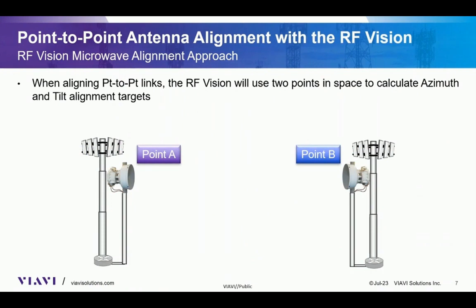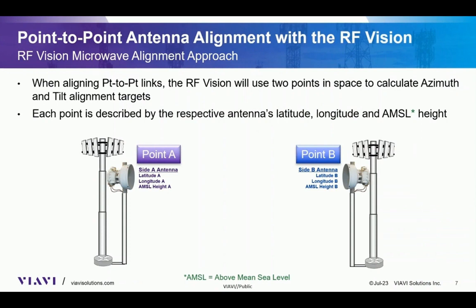Now let's discuss how the RF Vision accomplishes microwave antenna alignment in a little more detail. When aligning point-to-point links, the RF Vision will use 2 points in space to calculate azimuth and tilt alignment targets. Each point is described by the respective antenna's latitude, longitude, and AMSL height, where AMSL stands for above mean sea level. And using AMSL height allows for absolute height references for each antenna. Height above ground is relative and is normally different for each site and therefore not used.